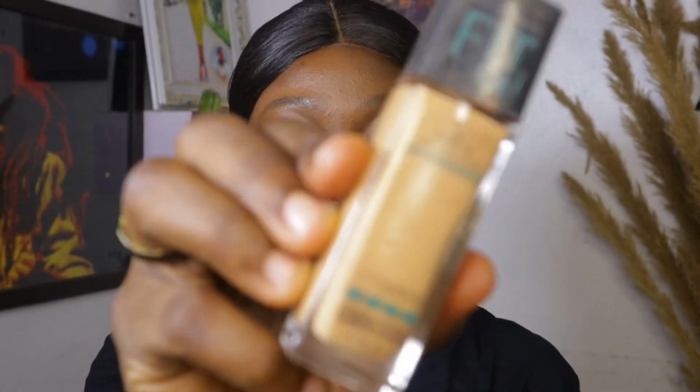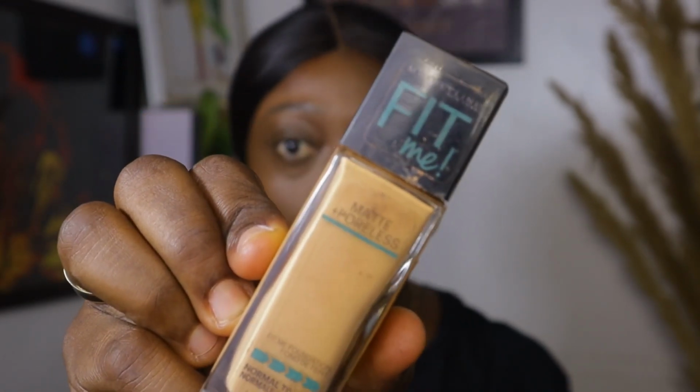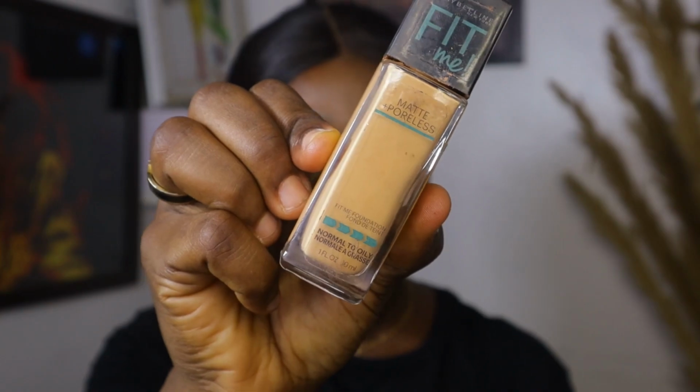I'll be highlighting with this Maybelline Fit Me foundation in the shade 312. It's very light, so this is what I'll be using today.